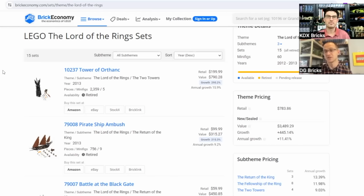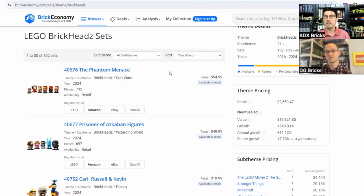The best time to sell these sets would have been 3, 4, 5, maybe 6 years after retirement. Yeah, DG, great points. And I totally agree. We're not looking at 3, 4, 500% return on investment, but 250% on the Brickheads, I think is very doable, especially because if we look over here at the entire Brickheads theme on Brick Economy, lifetime 540% return on investment.